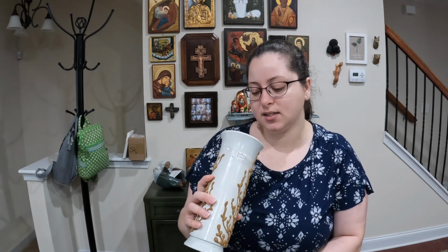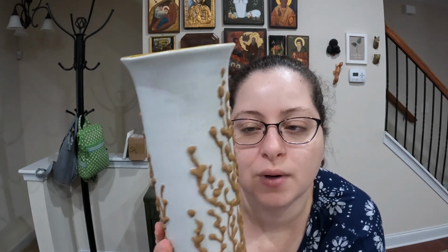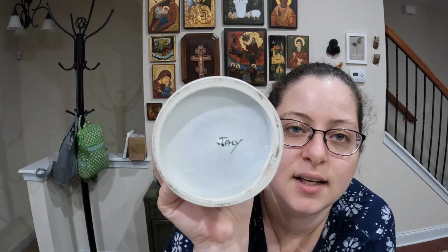This piece, I couldn't believe it. It's way more than what I pay for Italian pottery, and it is for resale because it's not the style that I didn't even know Italy makes this stuff. I was like, is that West Germany? So West Germany does a lot of this bubbled coral glaze. You can see how it's raised, and I was like, is that West Germany? And the top was kind of peeking in, and I turned it over and it said Italy, and I couldn't believe it.